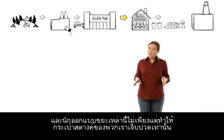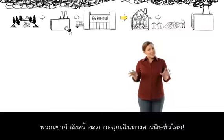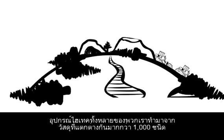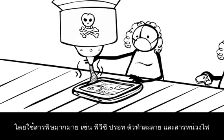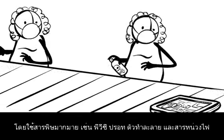And that's where these dump designers aren't just causing a pain in our wallets, they're causing a global toxic emergency. You see, electronics start where most stuff starts, in mines and factories. Many of our gadgets are made from 1,000 different materials, shipped from around the world to assembly plants. There, workers turn them into products using loads of toxic chemicals like PVC, mercury, solvents, and flame retardants.